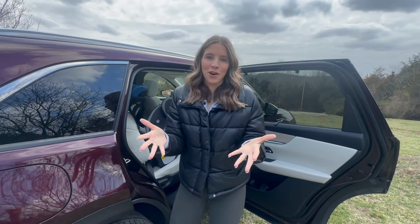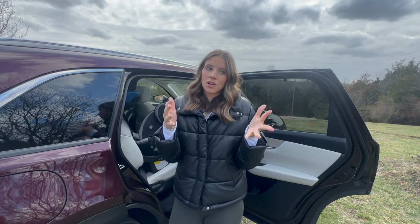I know it sucks to buy a new car seat, like I get it. However, it also sucks to take a car off your list entirely just because your specific seat won't work.